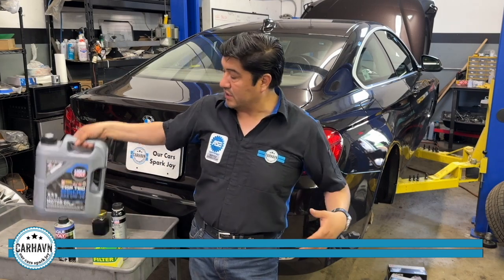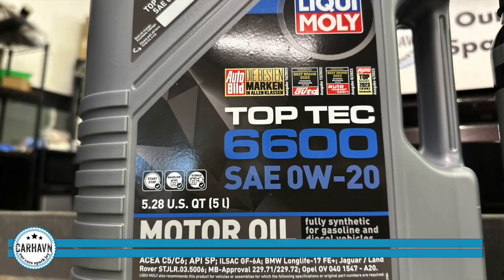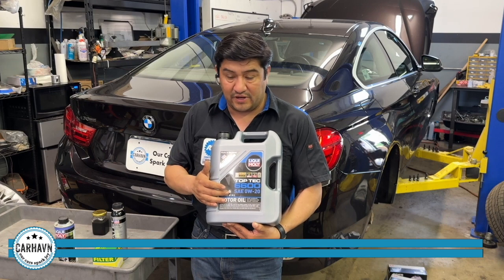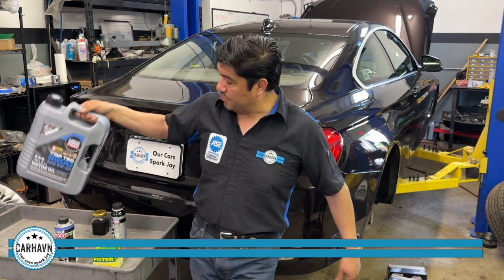We use only Liqui Moly oil with the right approvals and certifications for your BMW. So it depends on the year of the car and the engine. The weight is going to be different and the type of oil is going to be different. It has all the detergents and lubricants BMW recommends for a proper service. That's our standard oil service.